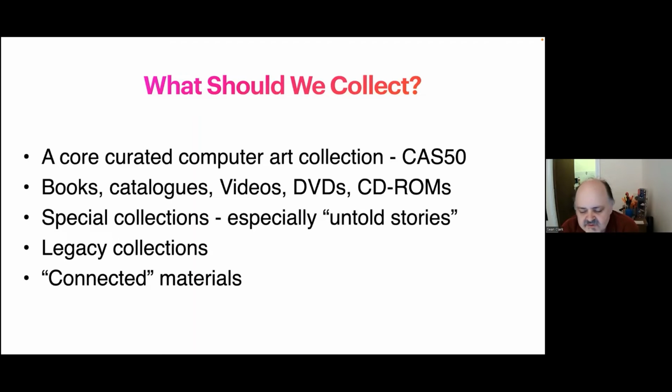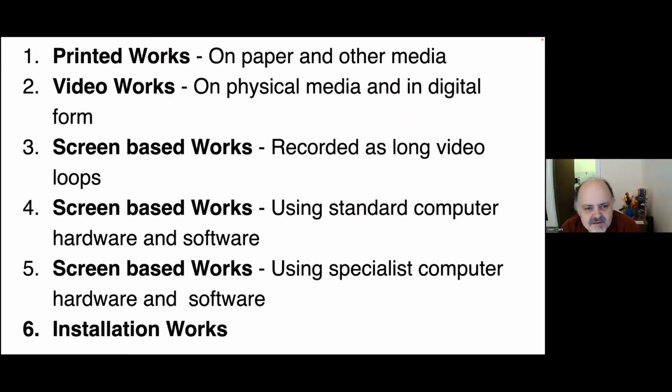And we're also offering a place where we can accept, if you like, legacy collections. So artists who passed away, their families want their work to go somewhere safe. And we've already got an outstanding collection of work in that field. And we also are interested in connected materials. So we want to be able to tell stories, narratives, and that would involve collecting materials that are connected to the artist, not necessarily artworks or even obvious ephemera.